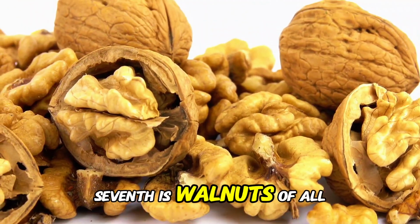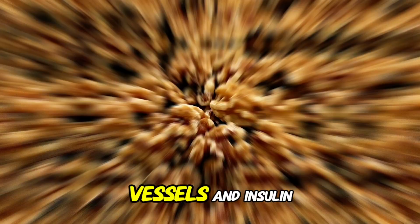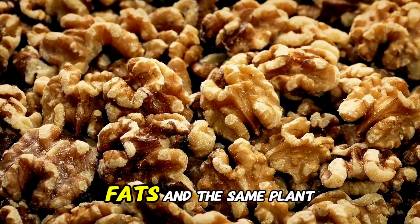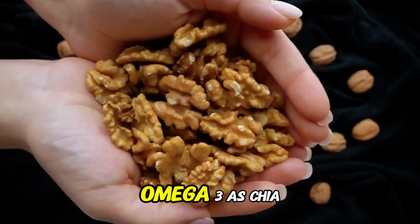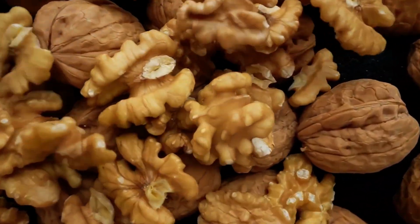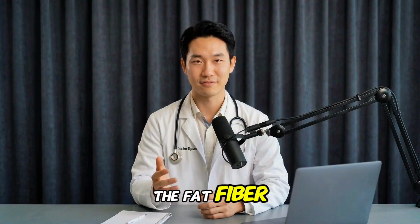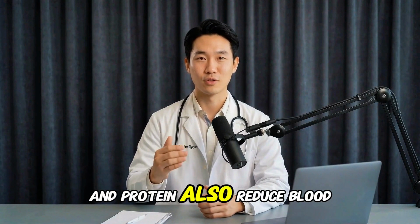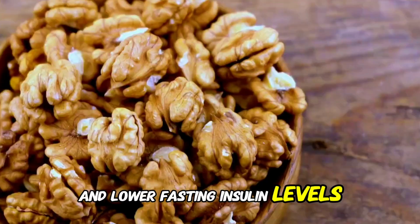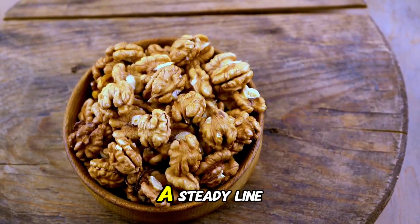Seventh is walnuts. Of all nuts, I recommend these first because they help both blood vessels and insulin. Walnuts are rich in healthy fats and the same plant omega-3 as chia. They improve the lining of your blood vessels, one of the first things damaged by high sugar. The fat, fiber, and protein also reduce blood sugar rises after meals and lower fasting insulin levels. Eat a small handful instead of crackers or cookies and turn a spike into a steady line.